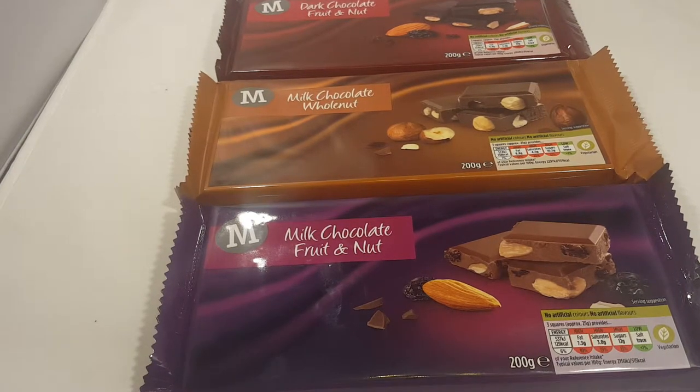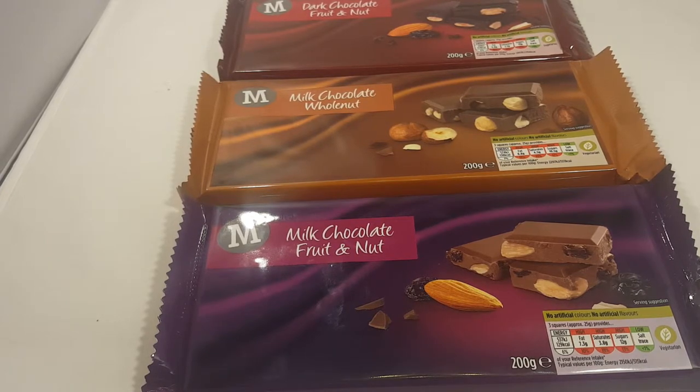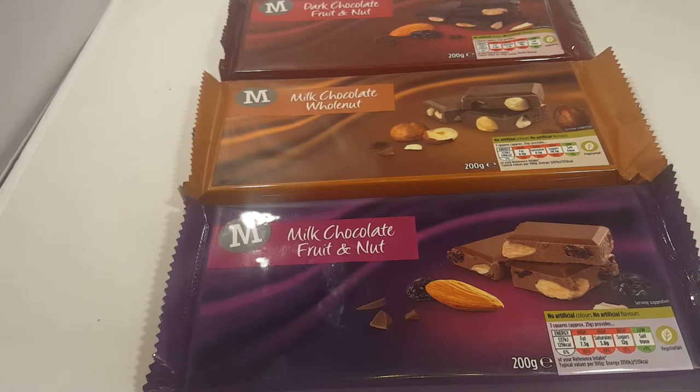Hello YouTube, today we are doing these Morrisons chocolate nut bars. Oh, milk chocolate. Milk chocolate nut bars, actually.